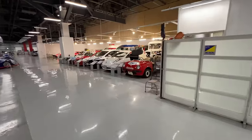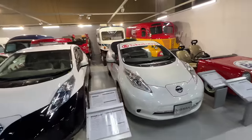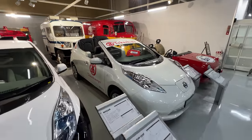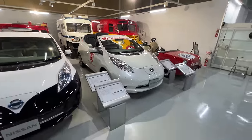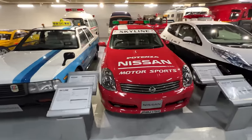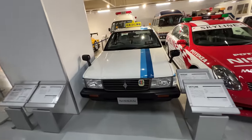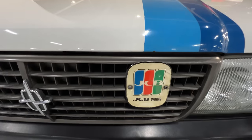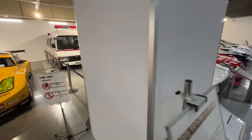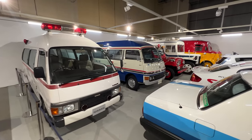A little intermission here from the lineup, some fun one-offs. A lot of these cars, I'm not really sure what they were used for. This is a Takashimaya, kind of looks like a Popemobile version of the first gen Leaf, a Police Leaf, an old V35 Skyline pace car. Of course, a Nissan Cedric Taxi from back in the day. It's got the old JCB logo. This is from 1996, and a couple of other commercial vehicles, ambulances and buses and fire trucks.